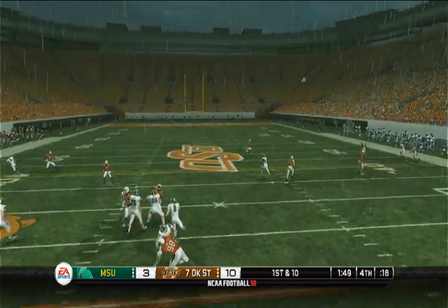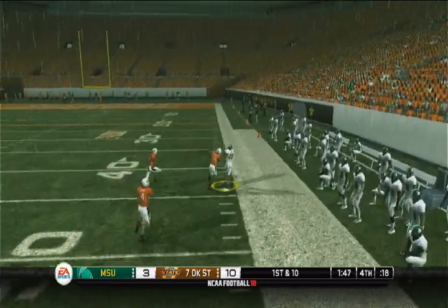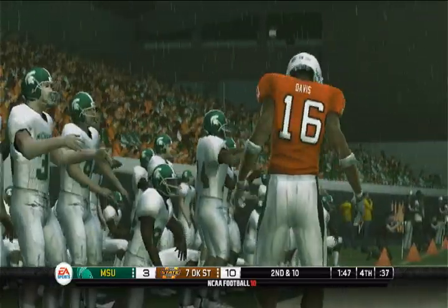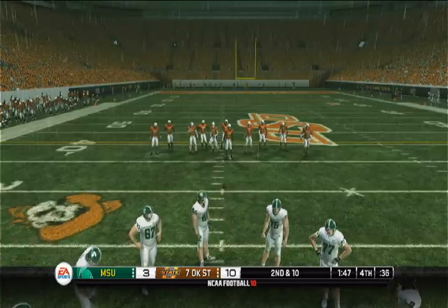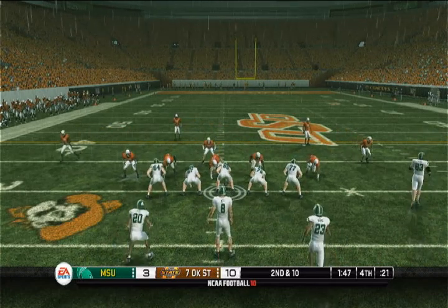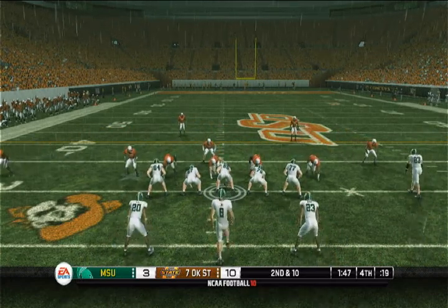Back to pass. Here they come. And they couldn't hook up on that one. I love it when they look at their hands after a drop, as if their hands should have done something different. That's kind of the same look you give your golf club sometimes, right, Coach?